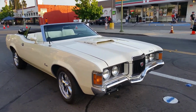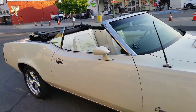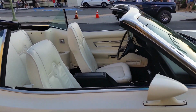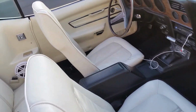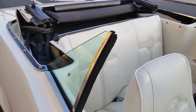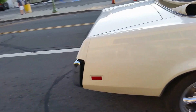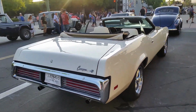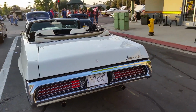Number 12 is a 1972 Mercury Cougar XR-7 convertible, another rust-free Survivor. This one a Texas car with the 351 Cleveland engine in it. I recorded this one at my local classic car cruise night in San Diego, California, where it stood out in the triple white color. It was a good-looking car.